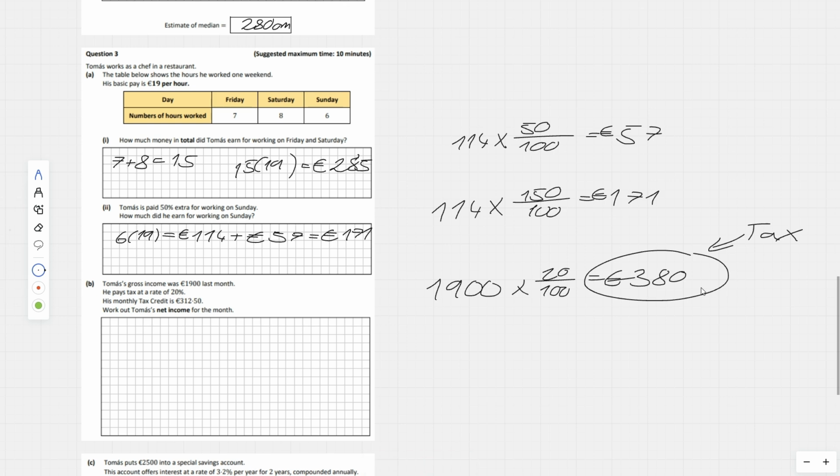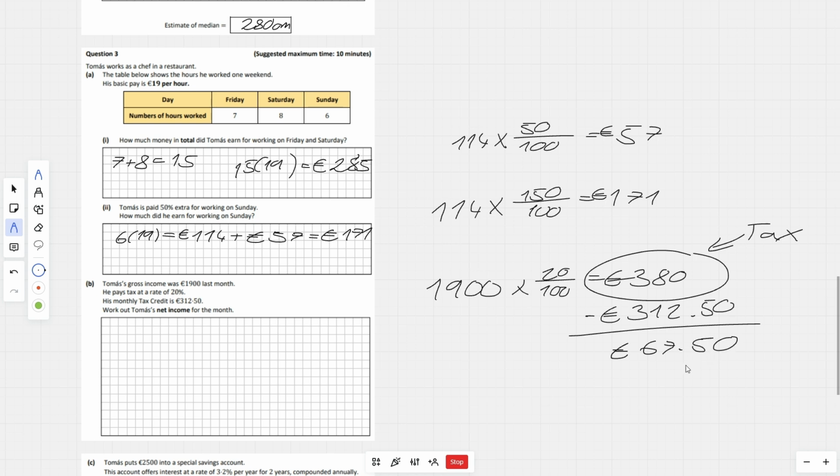Now, think of tax credits as like a voucher for tax. It's come to the end of the month, you have to pay your taxes, but tax credits are your voucher. That's how much you're getting off the tax. It'd be like going to the shop buying a t-shirt for 10 euro, but you already have a 5 euro voucher, so you have to pay less. That's what we do here. We're going to make the tax smaller by €312.50. So we do 380 minus 312.50, and that will give us an answer of €67.50. That is how much tax he'll actually have to pay because he used his tax credit as a voucher.